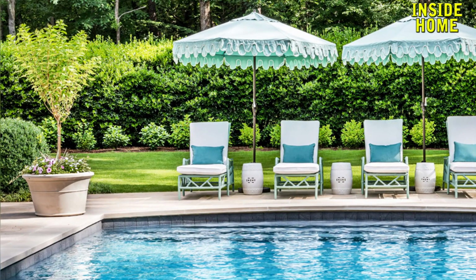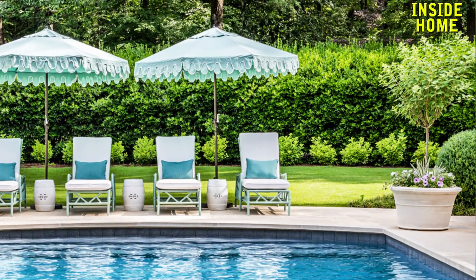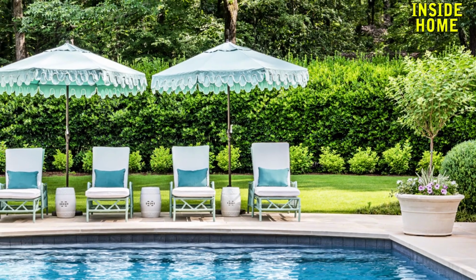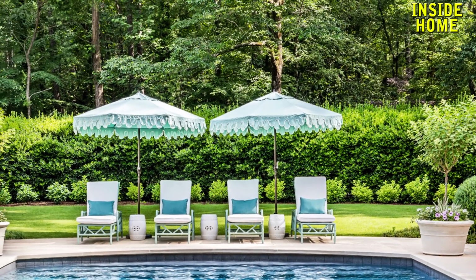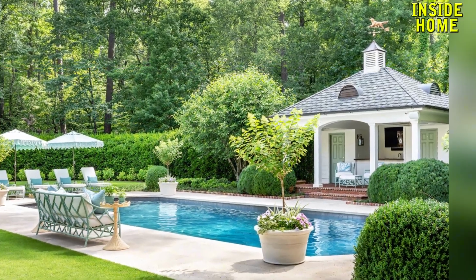Finally, step outside to a resort-like escape. Green and white striped umbrellas, lounge chairs, and lush greenery surround the pool. Pulling back, the classic backyard unfolds: a manicured lawn, elegant cabana, and inviting seating perfect for relaxation or entertaining.